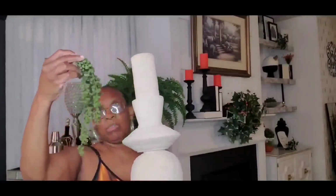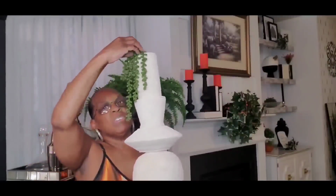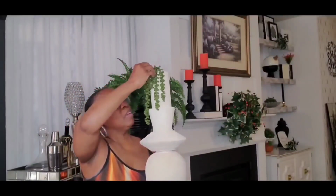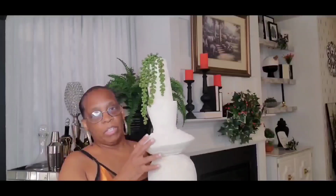And then I just took what they call donkey tails. I forget the real name of these things. And I just sit it in there and made my own vase. I have another one glued together that I just haven't done the texturing on it in my kitchen. So I might do that for my kitchen.